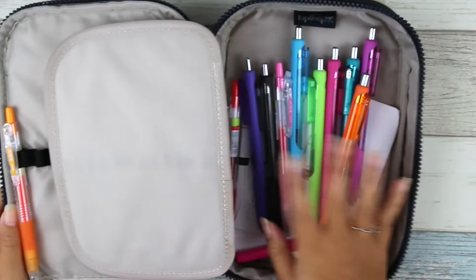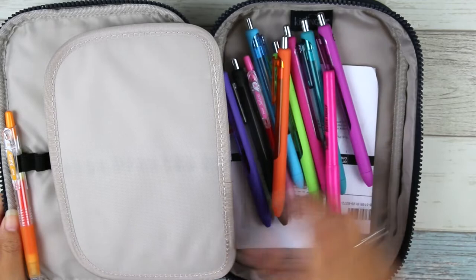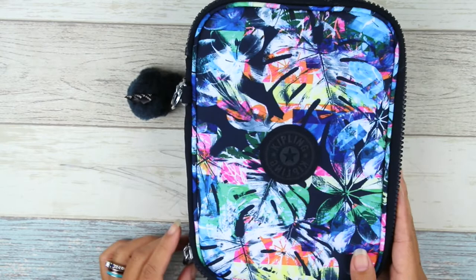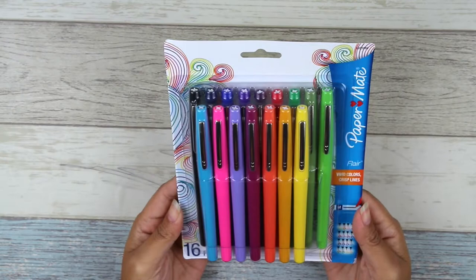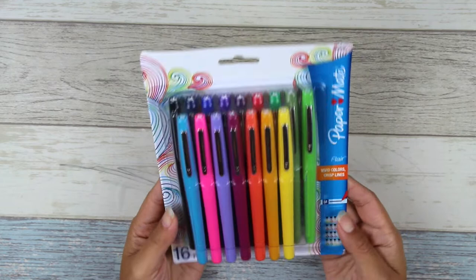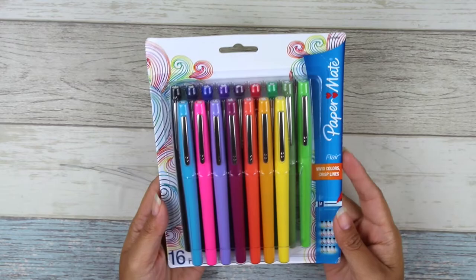I did have something else in here, but I have recently hauled some pens as well, and stickers, so I'm probably going to be using this for that. I'll probably end up doing an organized pen storage video or something, or show you guys later on how I organize this pencil case. So I also purchased more Papermate Flair pens. This is in the medium point. Currently I have just, I believe, 5 of the tropical colors, and I wanted to get more of the bold colors, so that's why I got this for my planner. And this is probably going to go inside that Kipling pencil case.